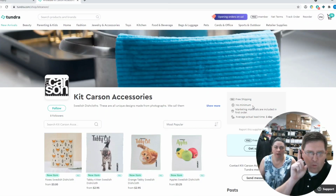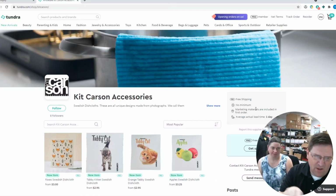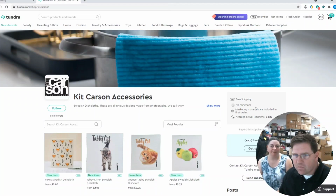So you could buy one and they're fine with it. And they will ship that to you, the one item. You'll have to pay shipping on it. Well, now I won't, because it's other free people shipping. Other people would. And there's some other issues that go along with that, okay? But no minimum. Sometimes the minimums are $1,000, $1,500.